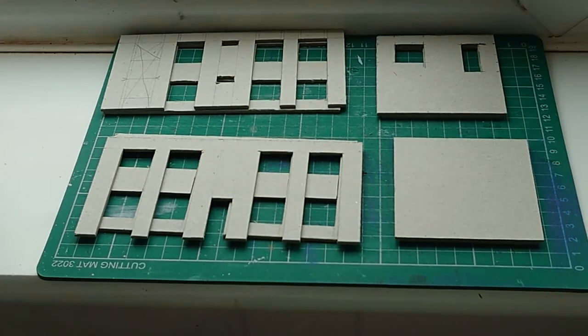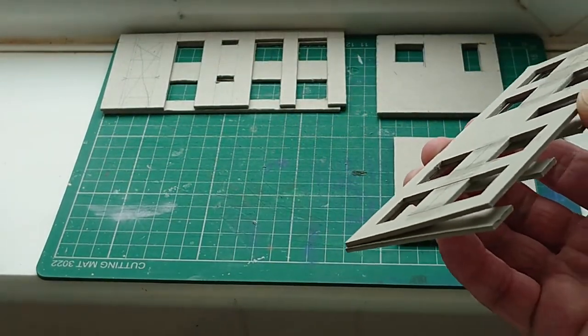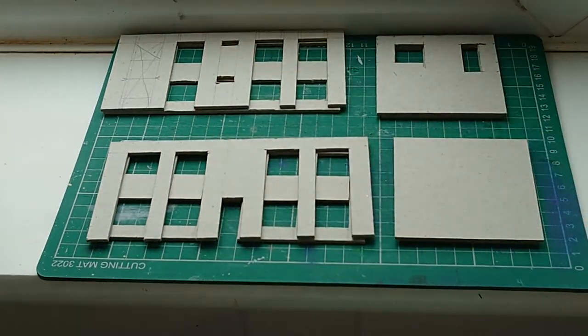So the next stage at the moment will be, I want to get the interior walls painted, just because I think it would be easier to do that before it's all put together, and then also mount some supports in there for the first floor, and then I just need to put the glazing in. I'm just going to use some of the clear plastic, like blister pack stuff that you buy various products in. I'm sure I've got some of that lying around somewhere.